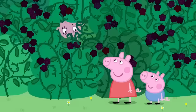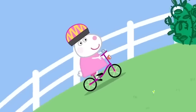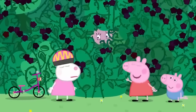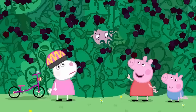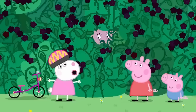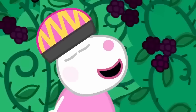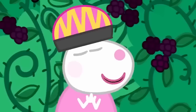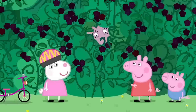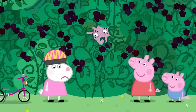Yes, that's a nice story, Peppa. It is Susie Sheep. Hello, Peppa. Hello, Susie. My mummy is in a blackberry bush and she'll be there for 100 years. Like Sleeping Beauty. And she'll be rescued by a handsome prince who will give her a kiss. My mummy is having an adventure. I wish my mummy would have adventures like that.